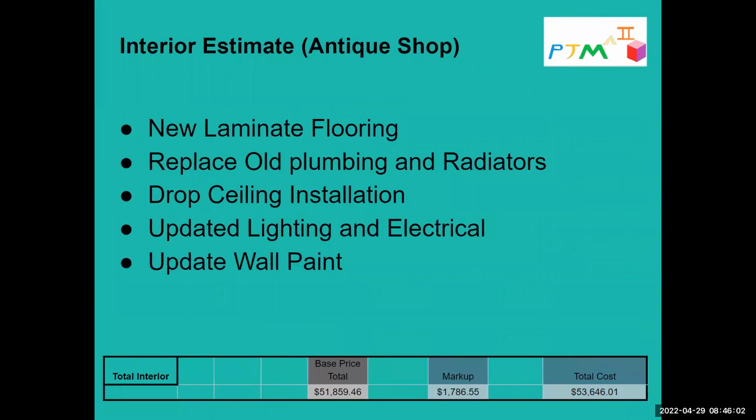And then finally, the most expensive part of this project, if the owner wants to do it, she might need a larger budget. The interior estimate, we're looking at a lot of plumbing, electrical, lighting, drop down ceiling. These are all specialized trades that you need to pull in and then have inspectors come in and check everything. We're looking at a cost of about $53,000 here, which is over budget.